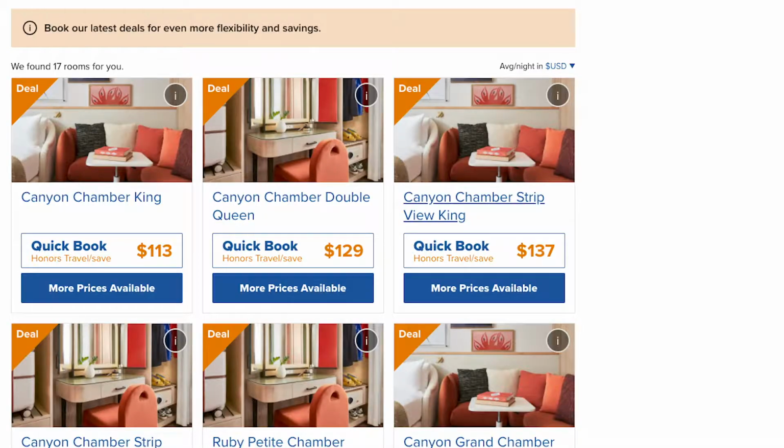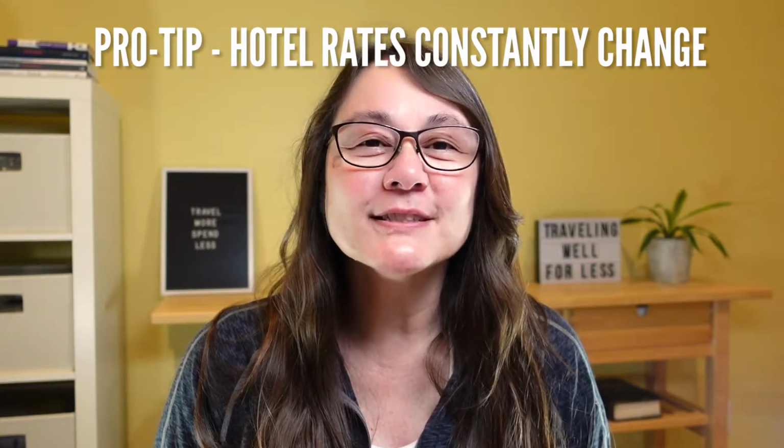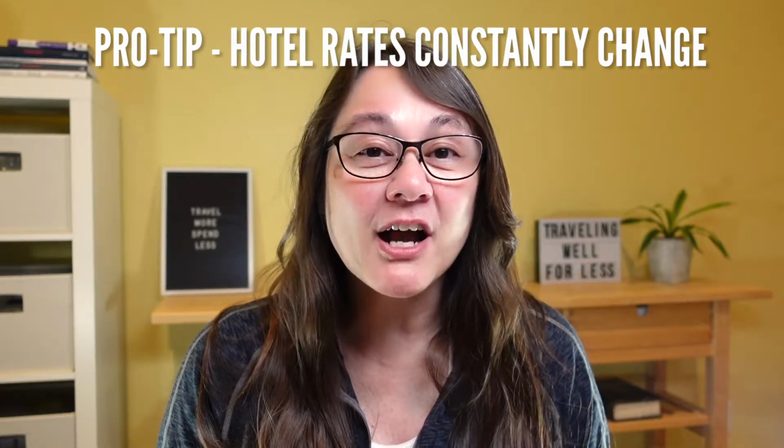You can book a King Chamber Canyon Tower for as little as $113 a night, midweek during off-season. If you like to travel hack, you can book a free night starting at 29,000 Hilton points. Pro tip: hotel room prices at Virgin Hotels Las Vegas are in constant flux right now. I think they're trying to figure it out.